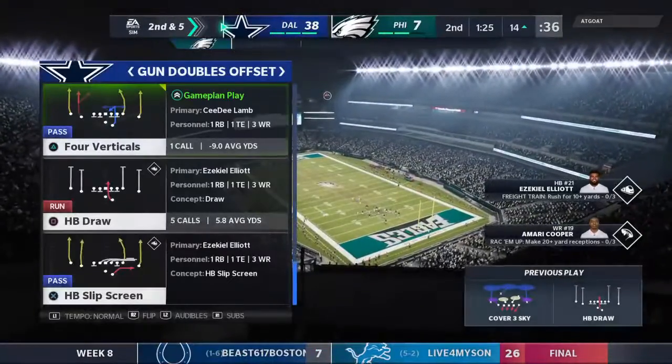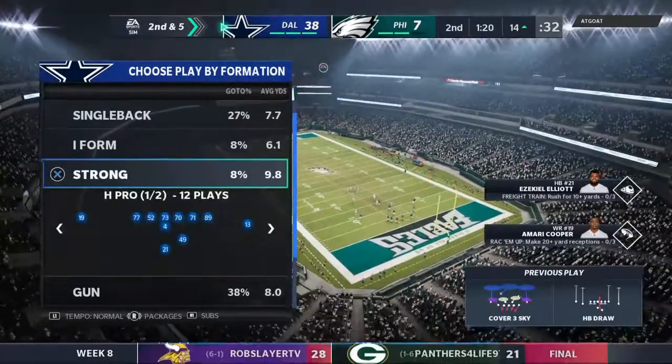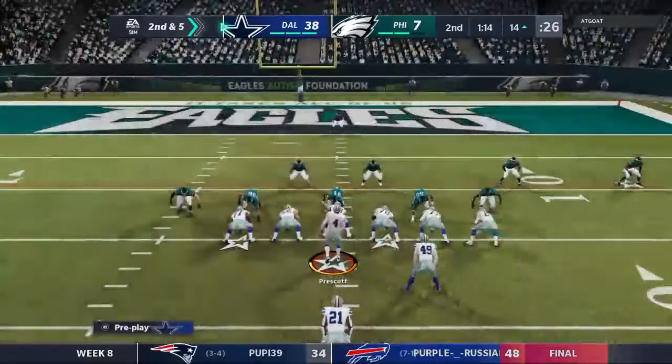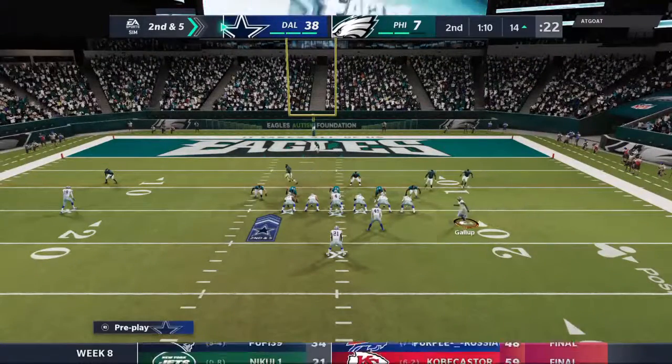Davion Taylor there to bring him down. And that's exactly what you want on a first down run. Pick up 5 yards, bring up 2nd and 5. The defensive line, though, they've got to figure out a way to out-leverage the guys up front because the offensive line is winning at the point of attack. Ball at the 14 for 2nd and 5.